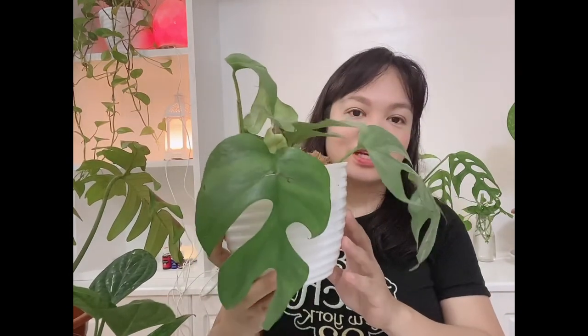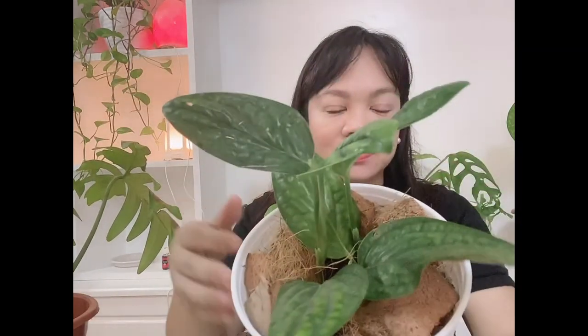And the last two plants that I got are a Rhaphidophora tetrasperma. I got this online also. Ayan, na-propagate ko siya into 2 pots. This is often mistaken as a Monstera deliciosa. Magkaiba sila. Ayan. Magkaiba sila ng Monstera deliciosa if you look at it closely. And then, also, another plant, the last plant that I got online is a Monstera Peru. Ayan. Ang ganda ng leaves.